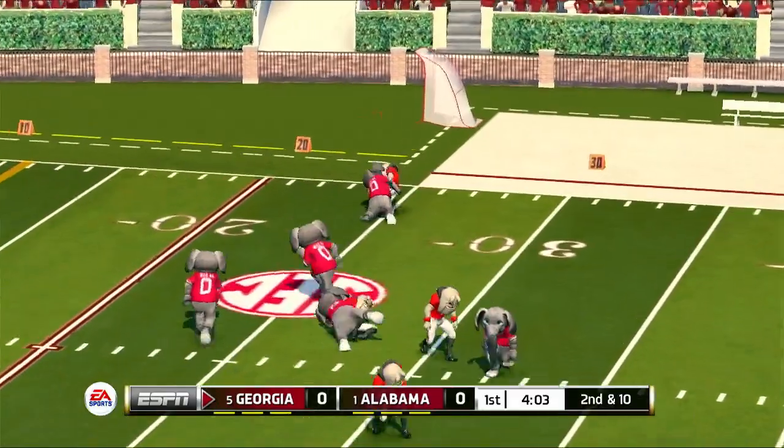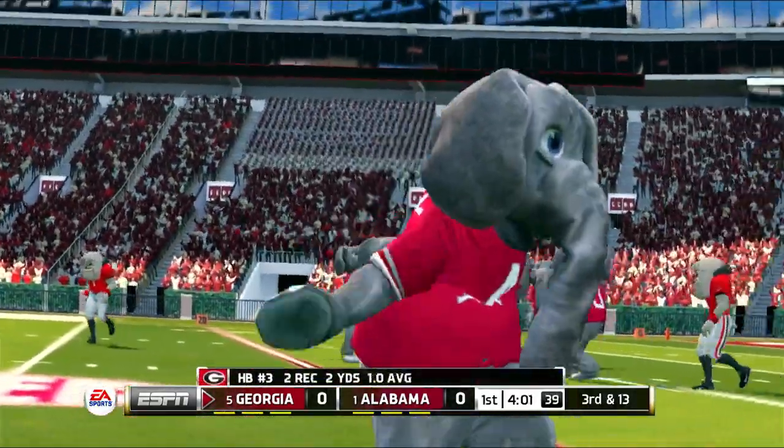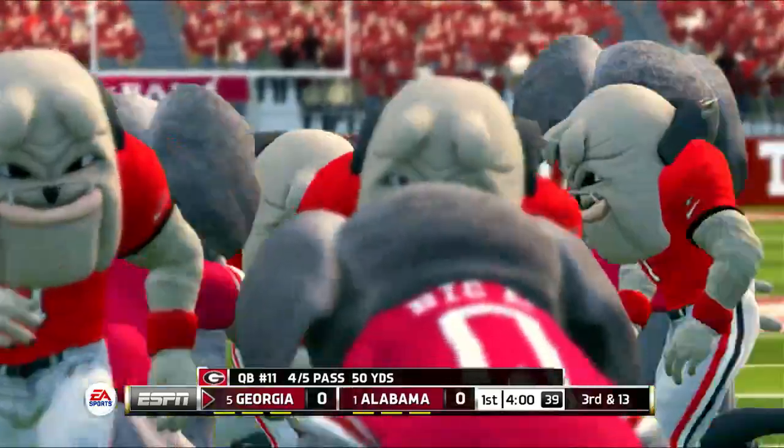Got it, but he's going to lose yards here. That's a loss of about 3. Pretty good stand there. They weren't fooled at all by the offensive play call.